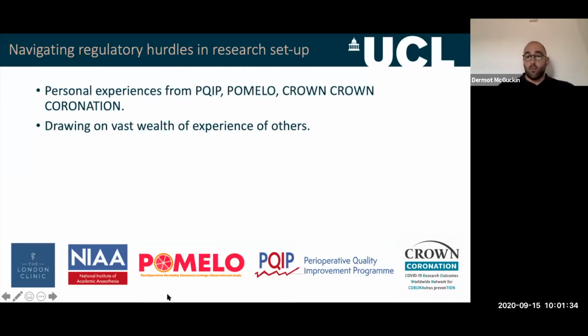This talk's going to have a bit of a UCL, UCLH, RCOA slant, but the same principles will apply if you're at a different institution. And I'll try and talk through things in a logical linear order, but often a lot of these tasks that we're going to talk about are happening concurrently. Anyone feel free to chip in with their experiences, advice, or questions as we go through things.